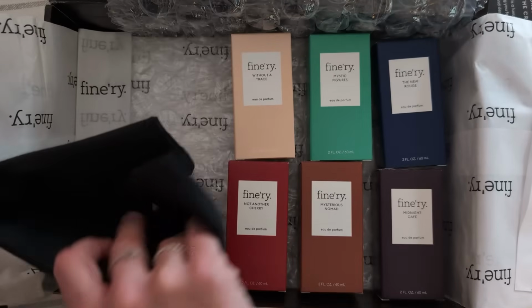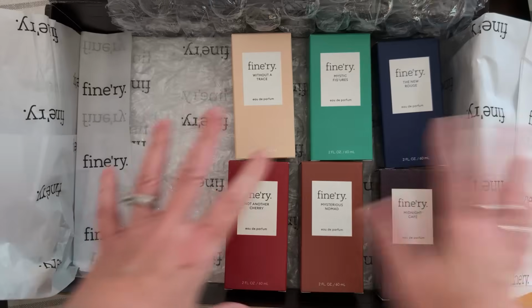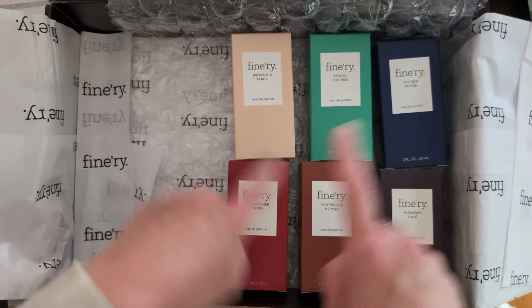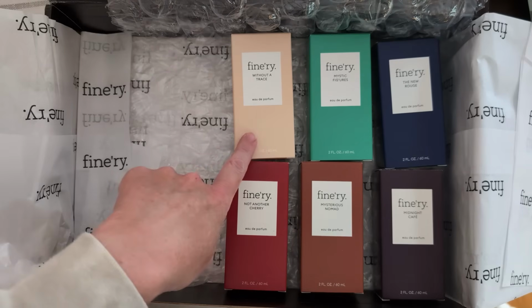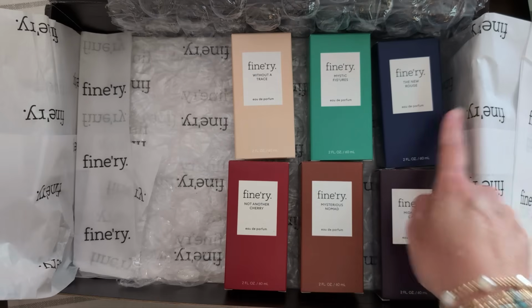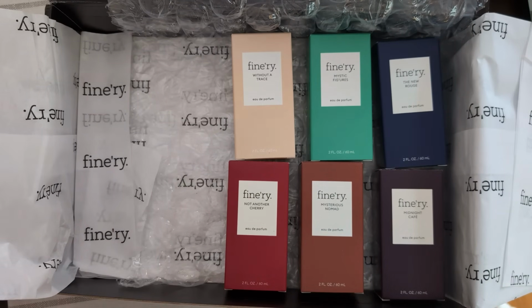What is this? A bag, maybe? Aw, this is so adorable. Yeah, it's like a little tote bag. That's awesome. So they sent over 6 fragrances. Just at a glance, it looks like they're in all the different fragrance categories. We have a skin scent. This one is more aquatic. This one is more warm. This is gourmand. So we have a little bit of everything in here, which is really nice.